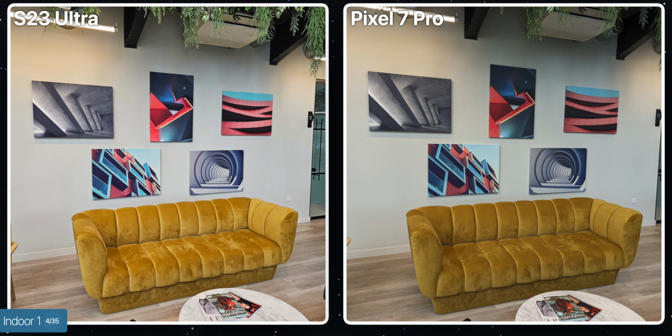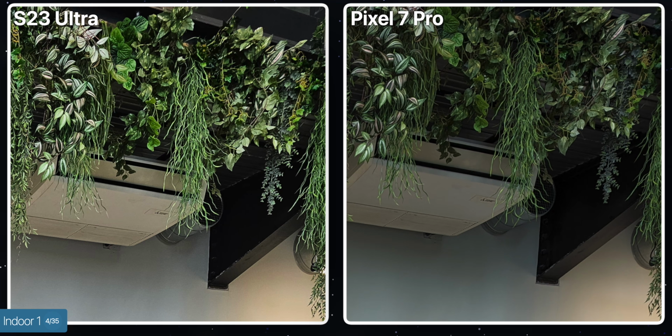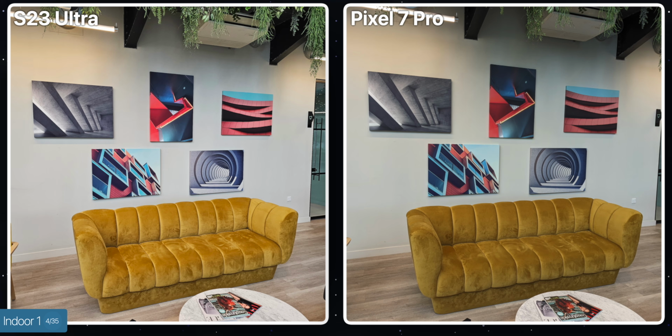Well, in this first one, Samsung did better. The sofa is sharper, the texture is more defined, the plants at the top are also brighter and sharper, and the image has just more pop on the Samsung.